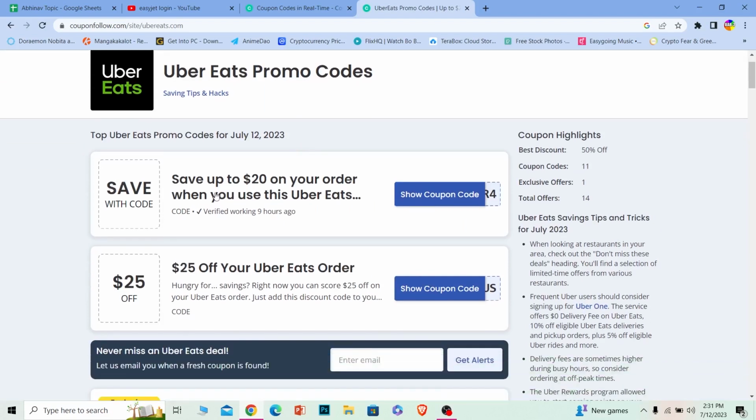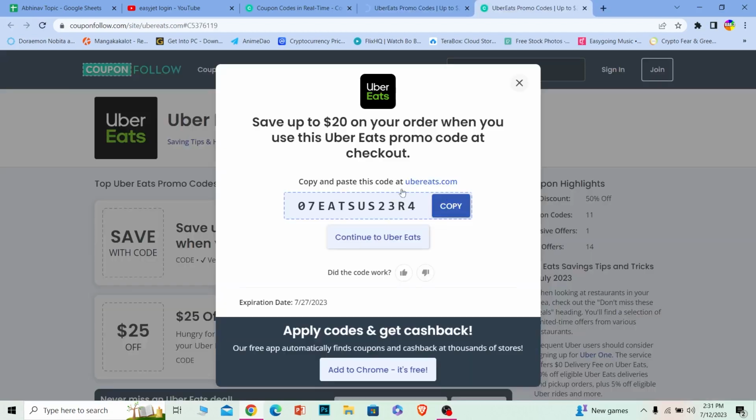Let's say I want to use this promo code to save up to $20 off. I can just click on show coupon code and it's going to show me this coupon code. And I can just copy it and paste it on my Uber Eats checkout page when I'm ordering something, and this promo code will be used and I will get my $20 off. So that's how you guys can find an Uber Eats promo code.